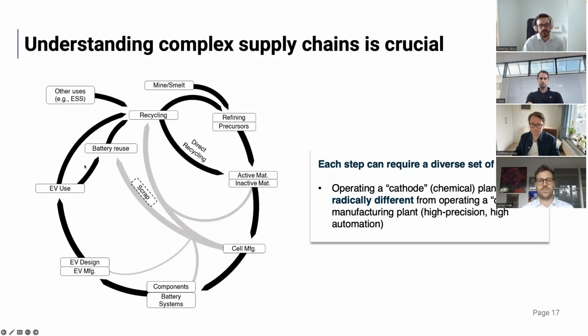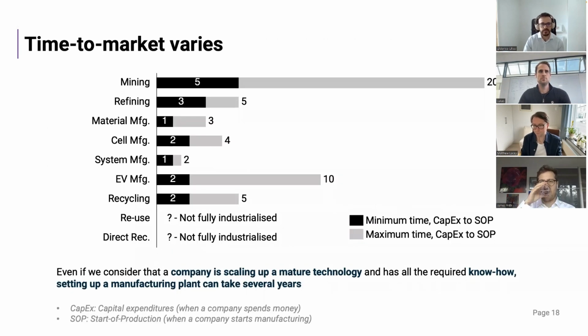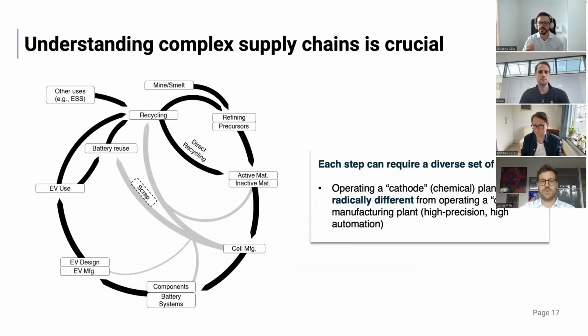One of the key points, and James will be diving a bit deeper on this part, is that supply chains and market are very, very complex. So this is one representation of the circular value chain for batteries, that's how we think we should be looking at it. And again, this is overly simplified, so we couldn't include all the component steps that are required for manufacturing a battery pack. But what you can see here from this chart is that we have many different steps. And each one of those is characterized by very different industries. That's what I was telling you a little bit earlier in the beginning of my part.